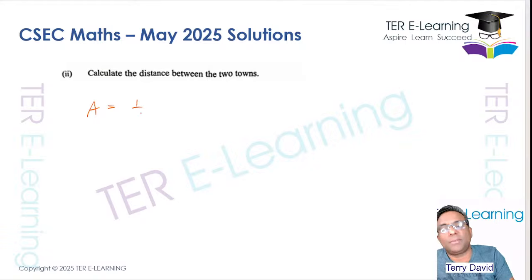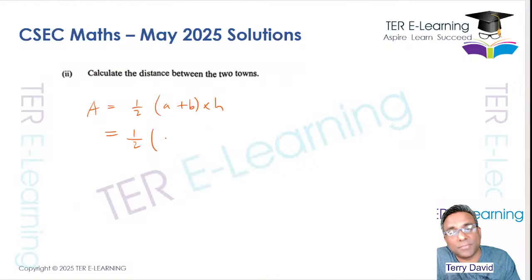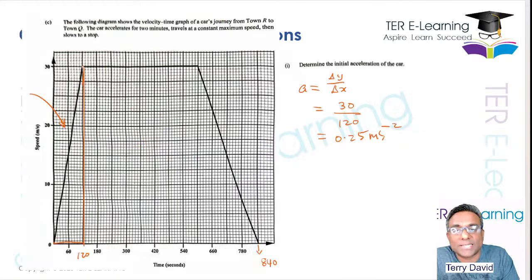So it's going to be a half the sum of the parallel sides multiplied by the height, right? So this is going to be a half the base of this thing. Now remember, you're going up in 60s here, so you need to figure out what this value is. So that's going to be 780 plus 60, so this here is 840. That's the base of this trapezium. So this is going to be 840 plus, we need to know the distance on top here. So this is 120 here, right?